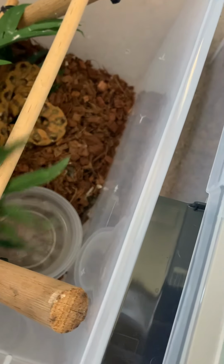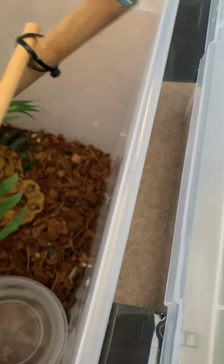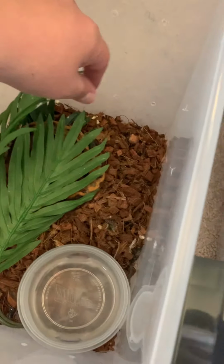This is her. She's definitely a feisty one. Oh, let me see if I could get this out. Let's see here. Oh, she's laying right on top of that. She might tag me. That's her.